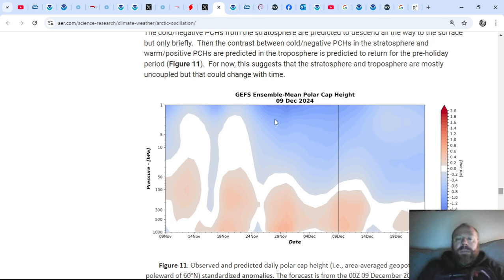But look at how the blues are starting to drop from mid-levels all the way down to the lower levels as we move towards the middle and second half of December. What does this mean? It means that the strong PV that we've got going at the moment is likely to start to influence the lower portions of the atmosphere here, from strat into trope.